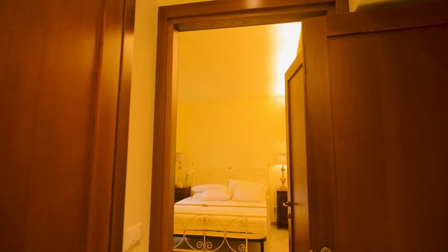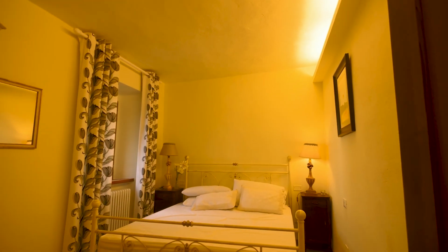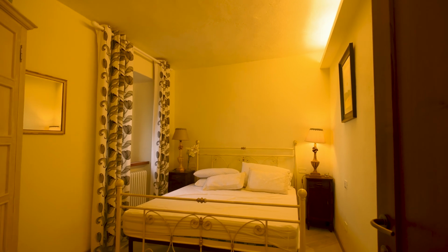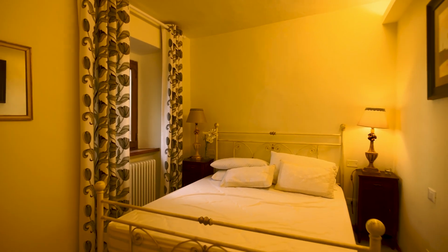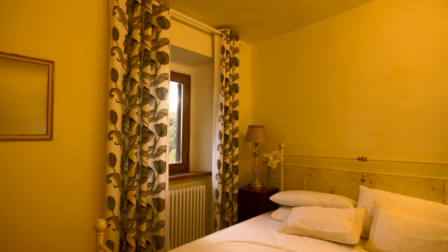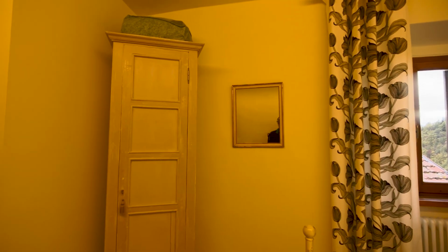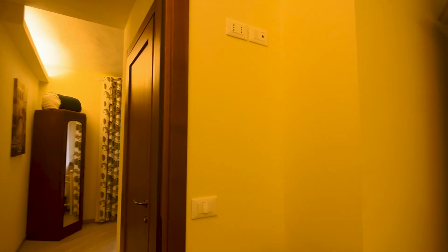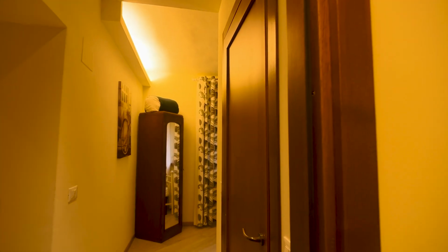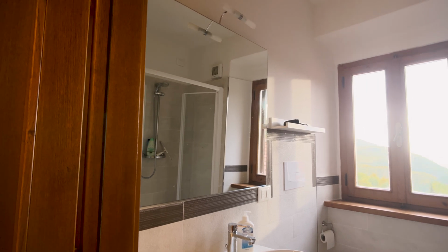I'll show you the bathroom in a second as we come back, and then you come into the bedroom of apartment number 3, and you've got a wrought iron bed, a nice window where you can lie in bed and look out over the countryside, and then a little wardrobe for your belongings. But again, if it was just the two of you, you could utilize the other room for your stuff, and obviously the other wardrobe as well.